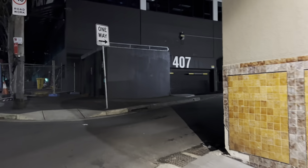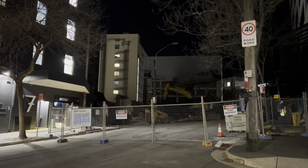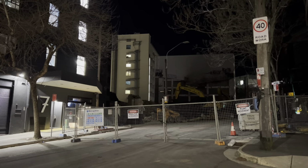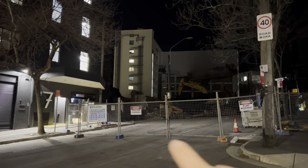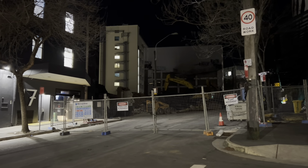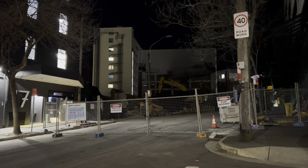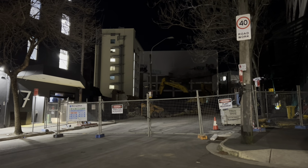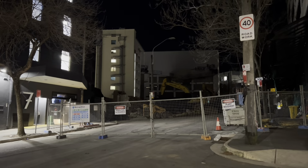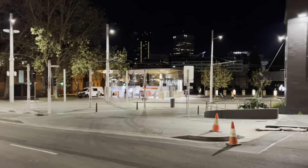Sorry, it's a little bit sniffly today. The weather's changed considerably. So, well, you can see the phone's picking it up pretty good. There's not too much of the building left. Just here, just this little bit. So it's going to be a bit of a clean up, and quite a few repairs needed to surrounding buildings, I guess. But anyway, let's head down into Central Station.